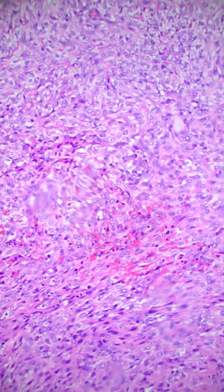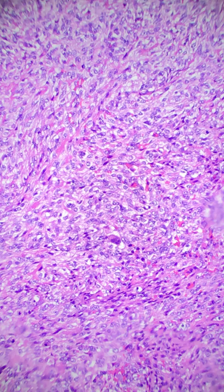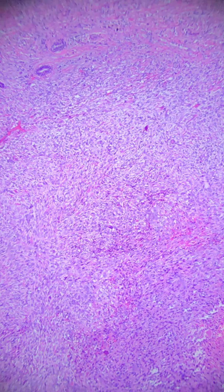And another thing is, and if I'm repeating myself, I apologize, but you can see multiple patterns with the spindle cells. So don't be concerned if you have an area that looks more fascicular and areas that look more herringbone, or you have areas that are swirling. That's not uncommon to see.